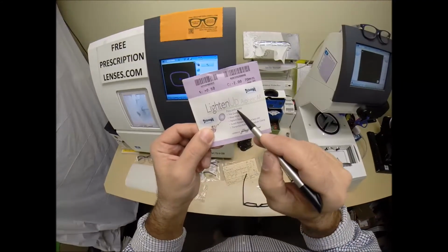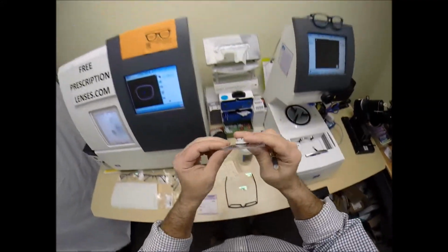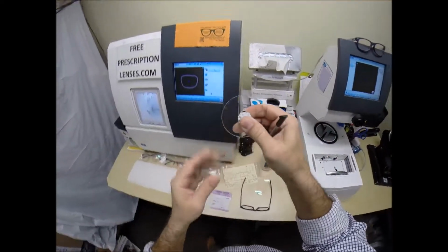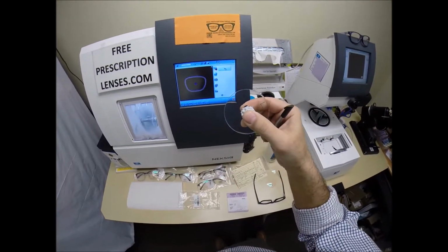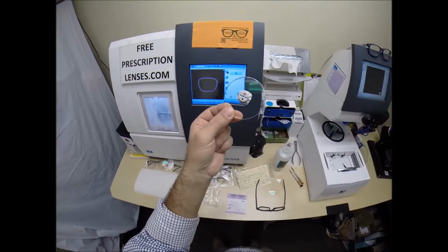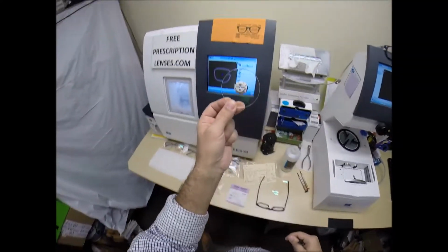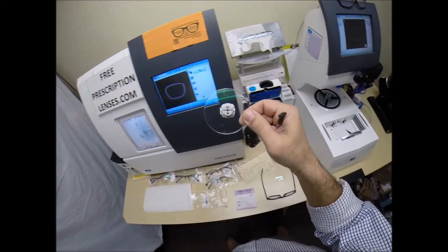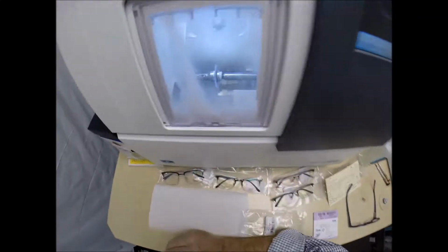Polycarb is 40% thinner and lighter than regular plastic. It is virtually unbreakable. These are high impact ballistics grade lenses, the same lenses that our U.S. soldiers wear overseas to protect their eyes. And it also has 100% UVA and UVB protection built into the lens.